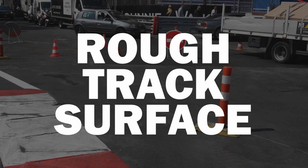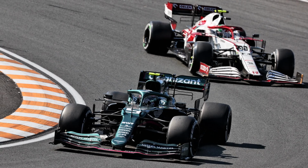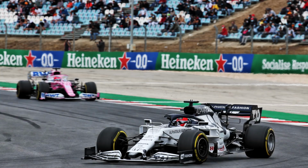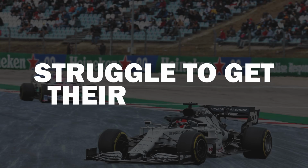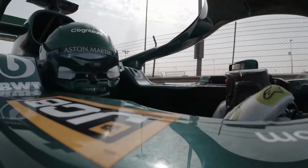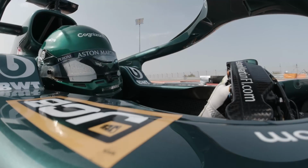Rough track surface. On most circuits, you'd expect smooth, clean tarmac to help the tyres grip to the track. Not on street circuits though, as during the year regular cars deposit oil and dirt onto the surface. As the cars already suffer from lower grip due to less grippy asphalt being used, the excess slip means drivers struggle to get their tyres to bite as much as they'd like.